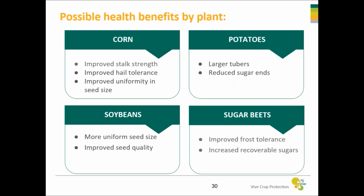For corn, you may see improved stalk strength, which will give improved hail and wind tolerance, and it can also lead to more uniform seed sizes. In soybeans, you have more uniform seed size and improved quality. In potatoes, you can have larger tubers and reduced sugar ends. In sugar beets, you can have improved frost tolerance and increased recoverable sugars. And in addition to these plant health benefits, you also get great disease control and more uniform emergence, which helps to optimize your seed yield potential.